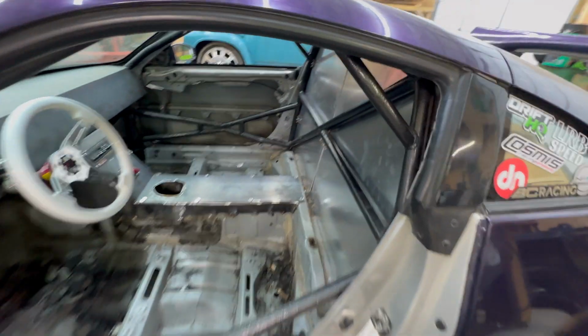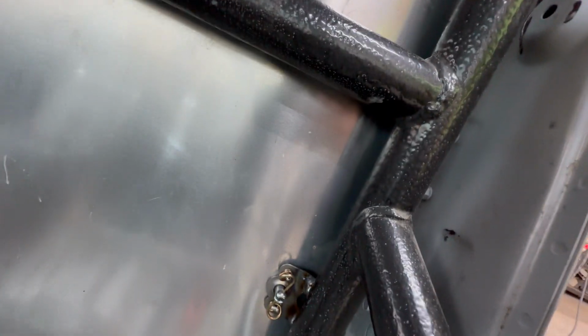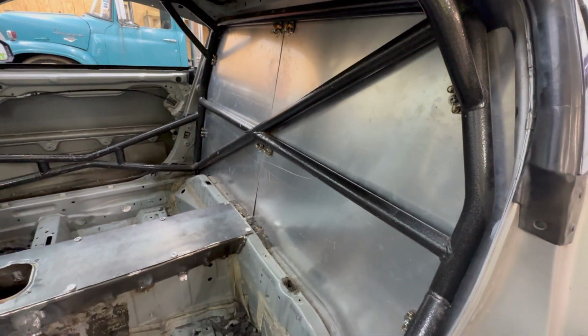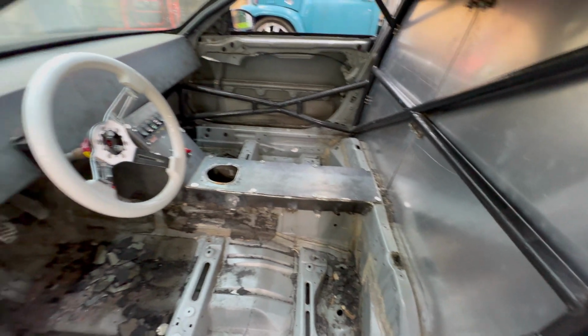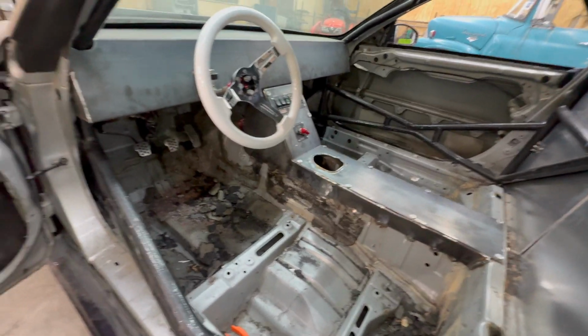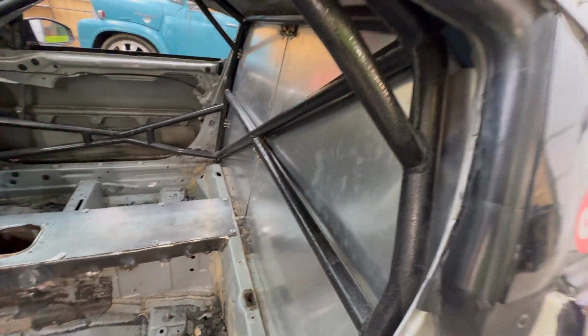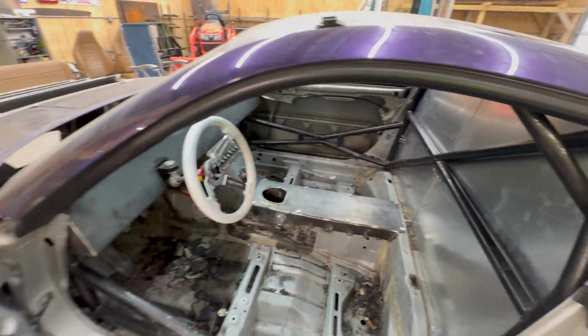Well, here's that back firewall. We did get it all in. We put these little twist clips in. I know I didn't video any of it. I'm sorry, but we were just trying to get some stuff done and get it finished. But here is the finished product of Brandon's car with the dash and the center console. That back firewall and everything's done.